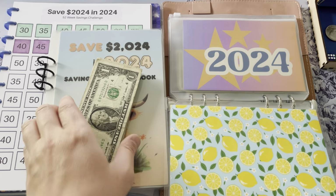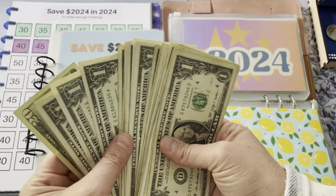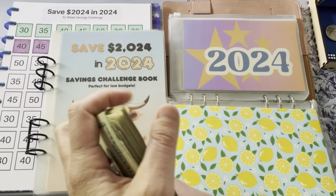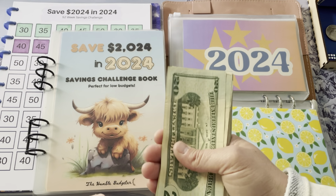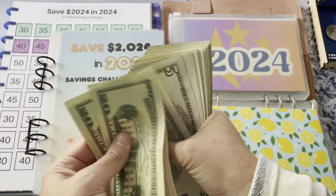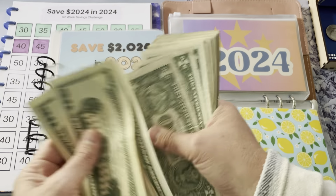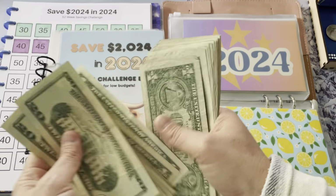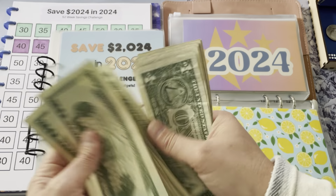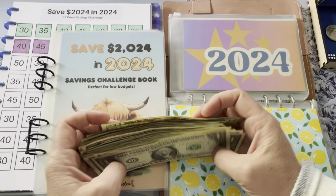We get to do savings challenges and it looks like I have a lot of money, but it's a lot of ones and fives. How much do we have today? We have 20, 40, 50, 80, 85, 100, 5, 10, 15, 20, 25, 30, 35, 40, 45, 50, 55, 60, 70, 80, 90, 200.